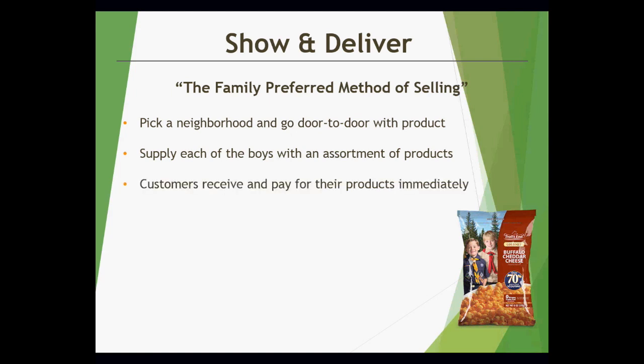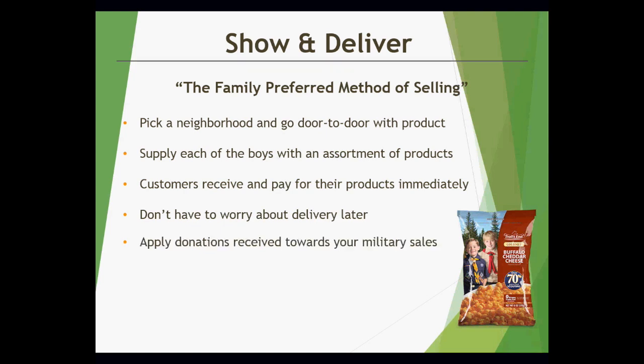Like I mentioned, customers receive and pay for their products right away. They don't have to worry about a later delivery date. And again, similar to show and sell, some families or individuals are interested in making a donation, not necessarily buying product. Again, you can use these towards your military sales. From statistics from our units across the country, a scout can sell about 5 times the amount of product as they can just sitting in front of a store waiting for people to come up and purchase popcorn and candy product.